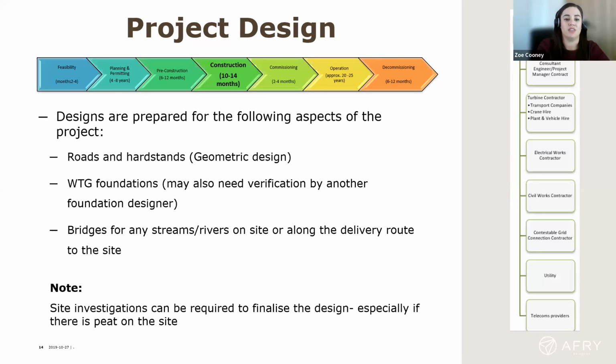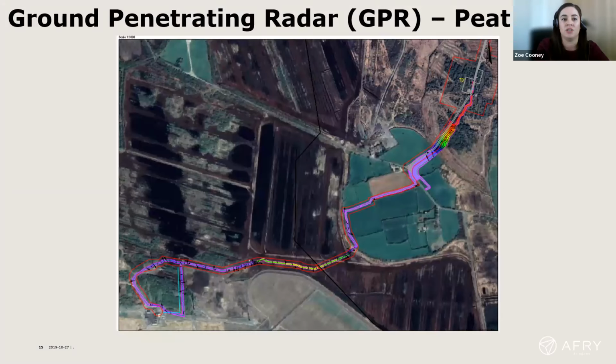Site investigations can also be required to finalize the design. For example, some site investigation might have been carried out, but more detailed site investigation might be needed to completely finish off the design. And the biggest concern around site investigation is when there's peat on the site. When there's peat on the site, checks can be carried out, which include ground penetrating radar. That tracks the peat depth.